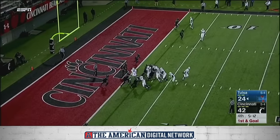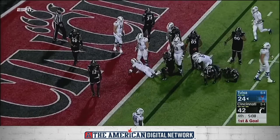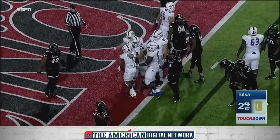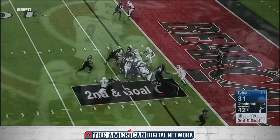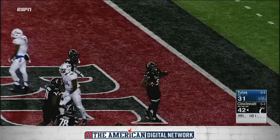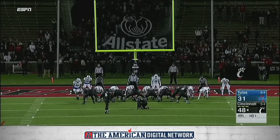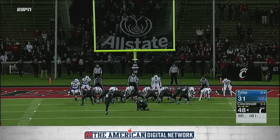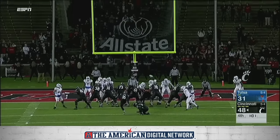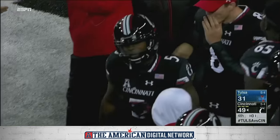Trent Martin. They give it to Brewer, and he gets in. So they take advantage of the fumble, the 2-yard touchdown run for Brewer. Boone, bouncing to the outside and walks right in for another touchdown. The Bearcats will improve to 6-4. And the extra point is good.